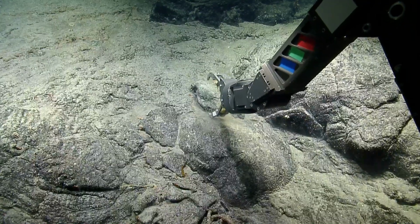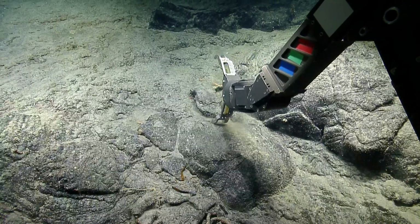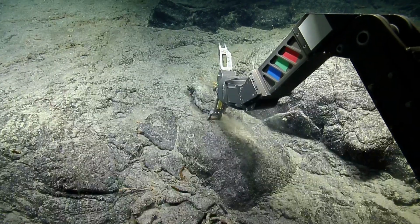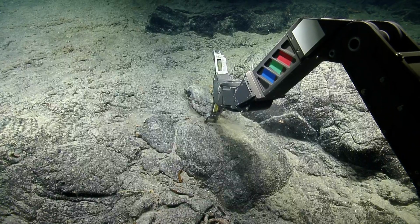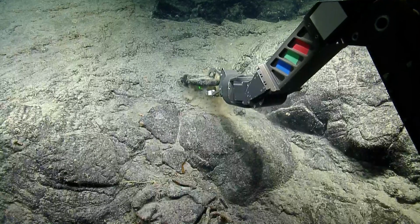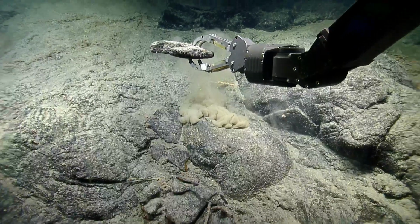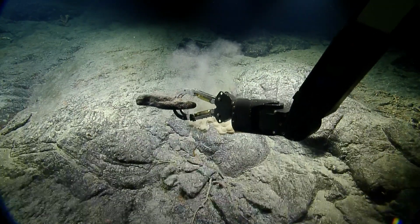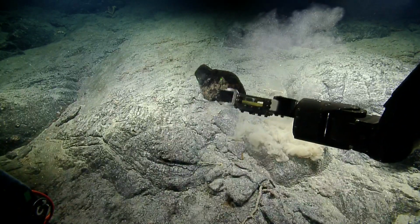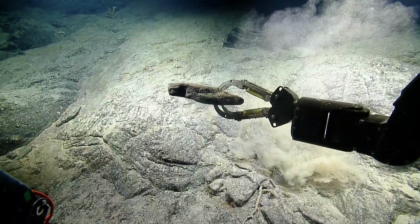Something just came out. Yes, there you go. Get it. Yeah. Okay, come full wide. All right, that's close enough. Good, too thin.